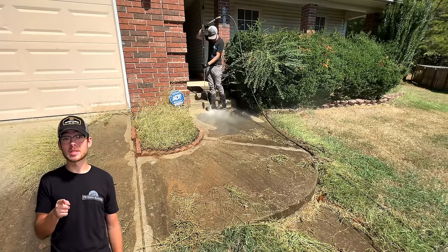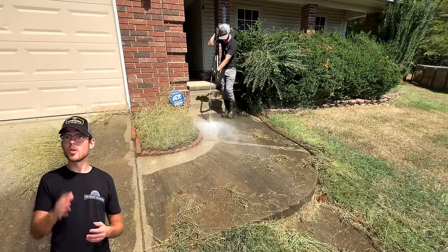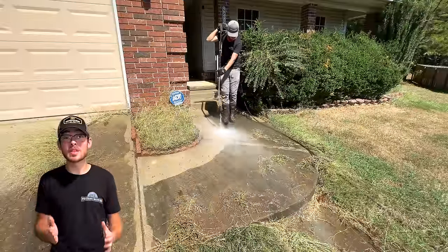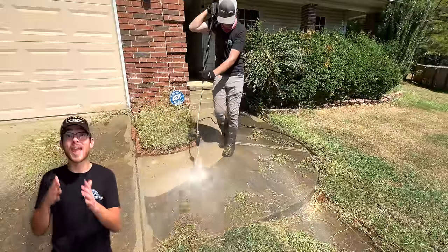And I've weeded stuff like this before and kicked rocks up and broken people's windows on their house and their vehicles. So I just left it and did the best I could with the pressure washer, which really made a huge difference. So be sure to stay till the very end of this video because it looks like a brand new driveway and set of stairs.